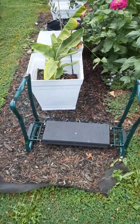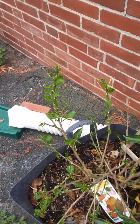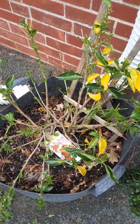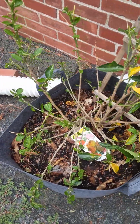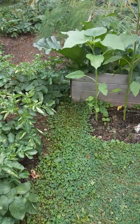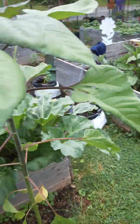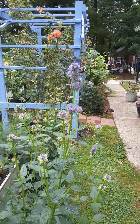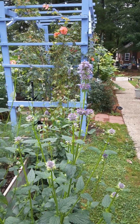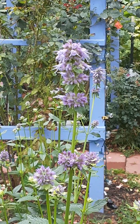It's starting to sprinkle again. My hibiscus, I don't know why the leaves keep yellowing on it, but he seems to be fine. All right, starting to lightly sprinkle again. Hopefully I don't get caught in the downpour. See, I said the bees love this, and they really do. And that's hyssop.